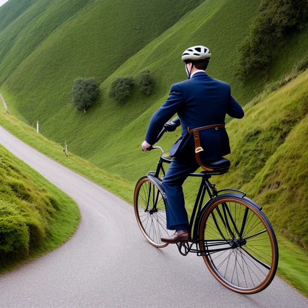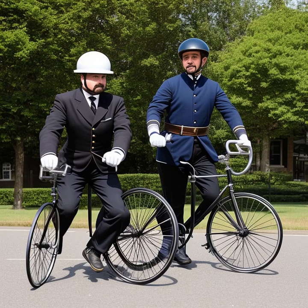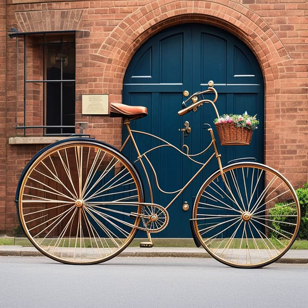Balance was another challenge for penny farthing riders. The high riding position and large front wheel made the bicycle less stable than today's bicycles, and riders needed to constantly adjust their body weight to maintain balance. This could be especially difficult on turns or when encountering obstacles, such as rocks or potholes. Perhaps the most notorious danger associated with the penny farthing was the risk of headers or forward falls.